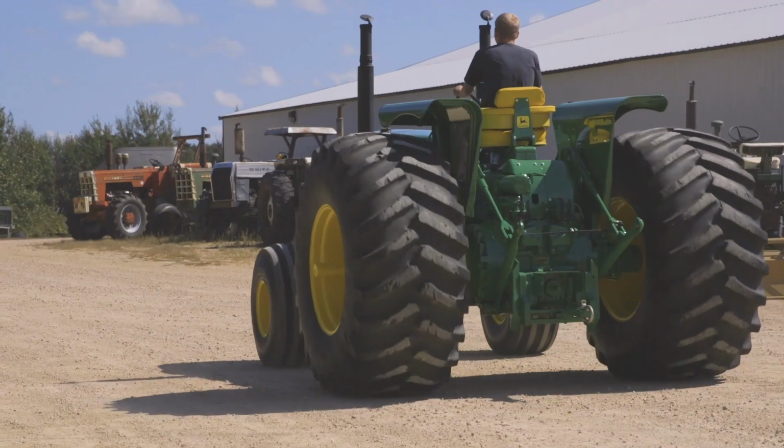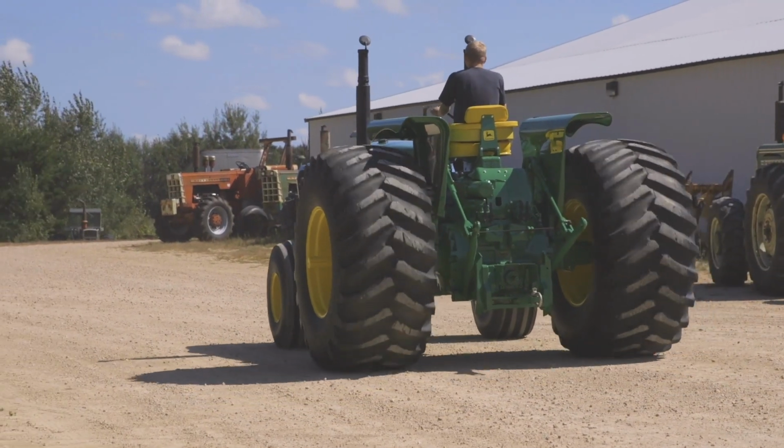Yep. And how much horsepower would this thing generate? We've been told anywhere from 450 to 600 horse it should be. Good God. And the 5020s were actually rated for what? Originally out of the factory, 130? Believing they were like in the 150 range.